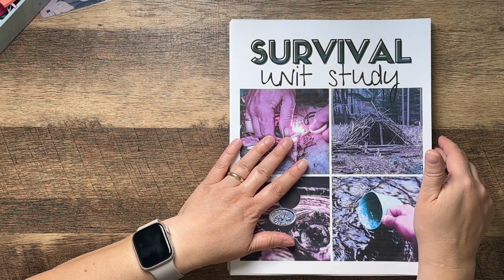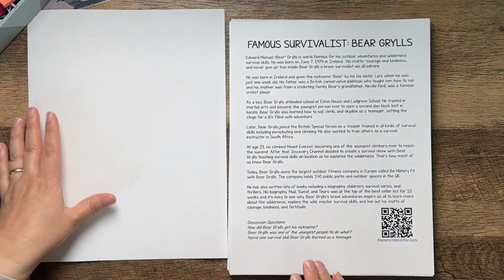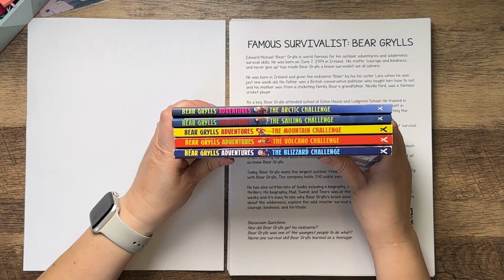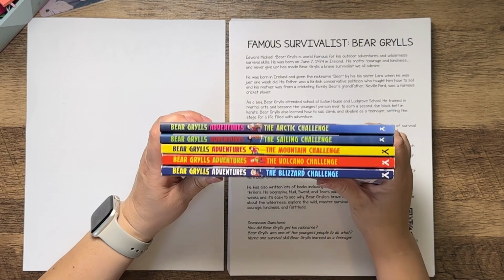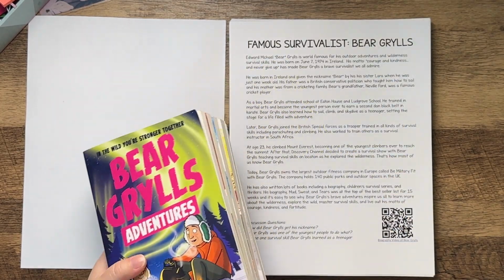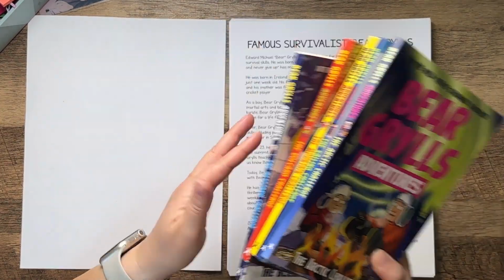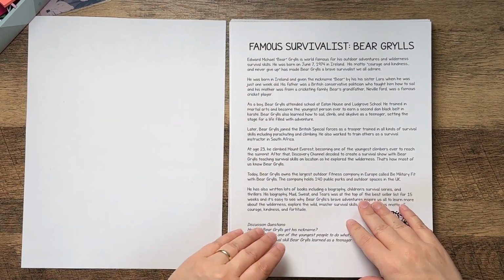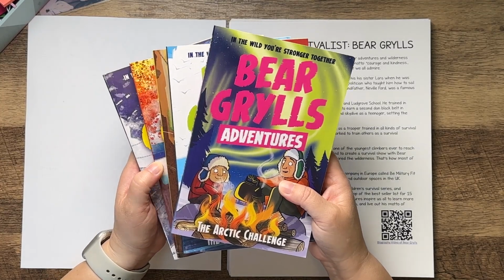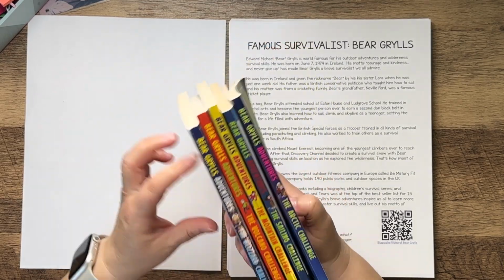But I saw this survival unit study and I thought that it sounded really cool. And the reason is because it is actually based on all of these books by Bear Grylls. It's this adventure series, Bear Grylls Adventures, and we have all of these books, and I purchased the whole series years ago. And so this unit study uses all of these books. So I thought that this would be a great option for Lucy. She has not read these books yet, but my older two have obviously already read them and they really enjoyed them.